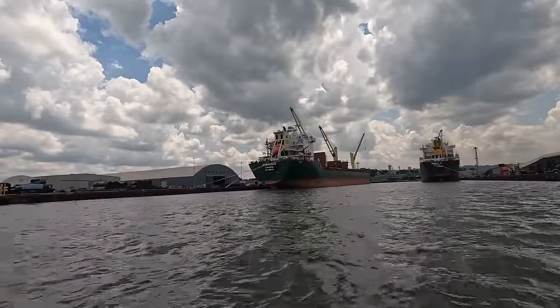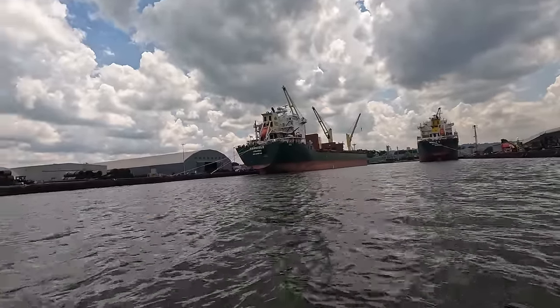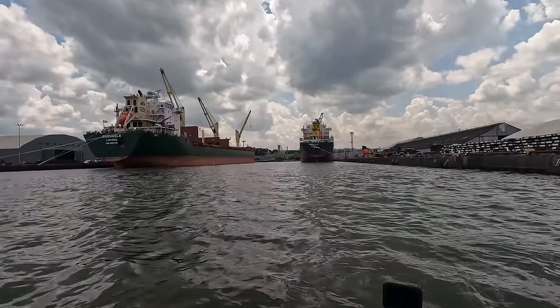Crane in use, moving stuff into its hold. No idea what they're bringing in. So Barnacle is registered in Limassol. Limassol is Cyprus, by the way. I don't know where Valletta is. I have to look that one up. For Noelle G.